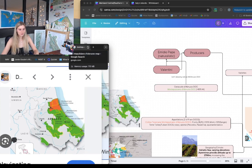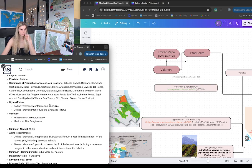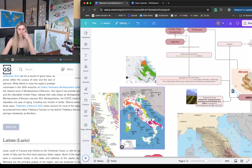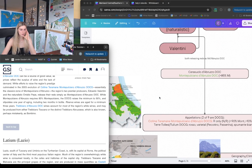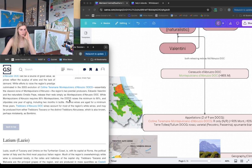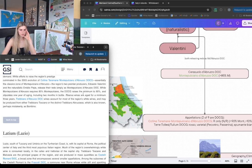So if I had a lot of time, I would figure out exactly why this area, geographically, soil-wise, historically, is the higher quality area. But we're not going to do that today because we want to keep moving along. We're supposed to cover a lot more than just Abruzzo, but here we are. The DOCG raises the minimum to 90%, stipulates 1 year of aging, 2 years in bottle. So Reserva wines are aged for a minimum of 3 years. We talked about that before.